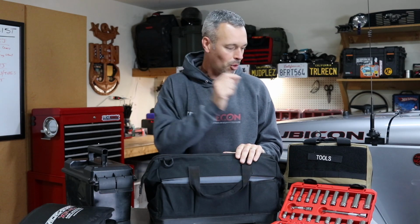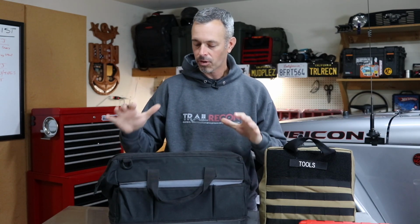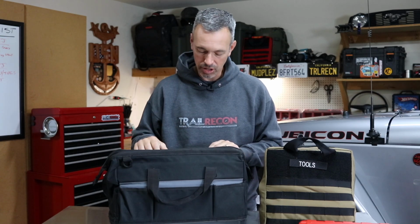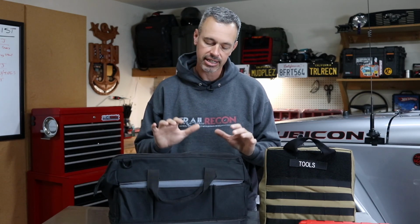Now, why don't I go ahead and clear off the table and let's open up this bag. So this is the old bag that I've had for several years, and honestly, this is better suited for somebody doing construction work that needs to carry around hammers and nail guns and all that kind of stuff. For a trail tool bag, it just doesn't work really well. It's just a big, empty black hole of tools, and so finding things in here has always been a challenge. But I will say, I think it's important in your off-road vehicle to carry a bag and not a box. I think it's a safety issue.